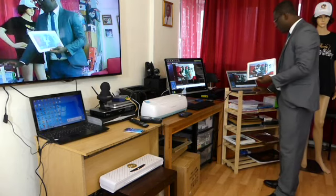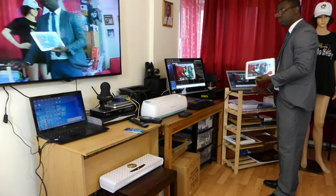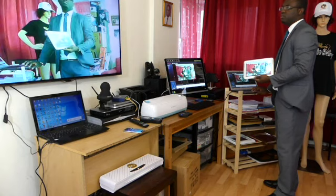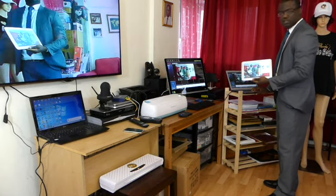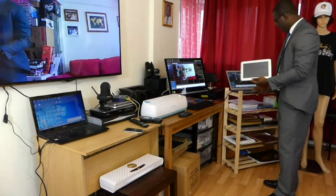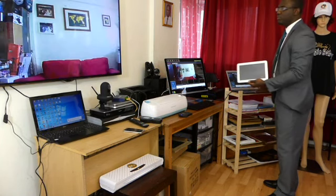If I should move it, because this camera is robotic, so you can actually move it. The same thing is happening on all the platforms. This is what makes this camera such a brilliant tool.